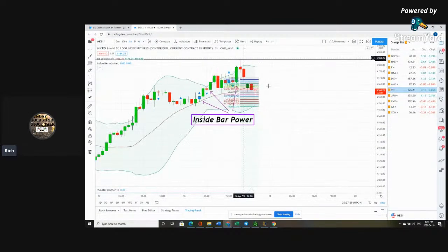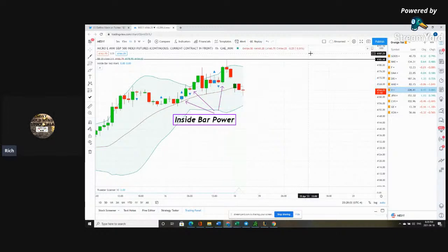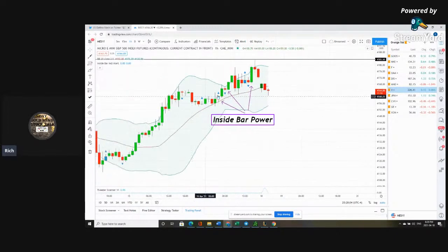Okay, this is what I'm talking about here. So let's get rid of this. So we have inside bars on trend. Okay, long, double inside bar into the close. Good money, guys. Good money. If you're playing options at 2 o'clock on Friday, you put in 100 or 200 bucks here, you probably make $1,000 by the end of the day. That's good money, guys. But manage your risk.